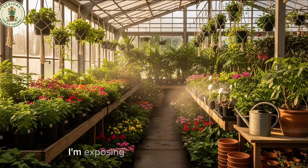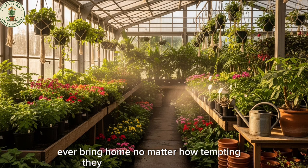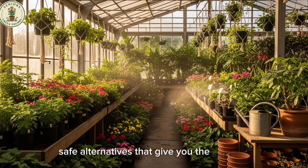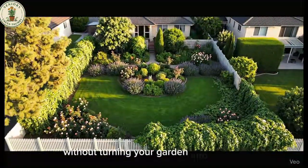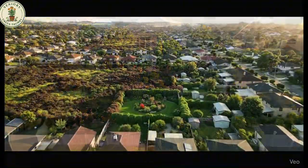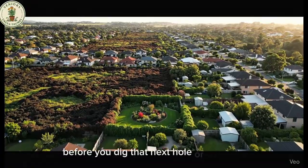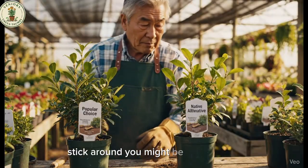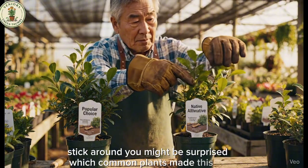Today I'm exposing 11 of the most invasive plants that you should never ever bring home, no matter how tempting they look on that nursery shelf. And don't worry, I'll also share beautiful, safe alternatives that give you the same look without turning your garden into a full-time battle zone. So before you dig that next hole or swipe your card at the garden center, stick around. You might be surprised which common plants made this list.